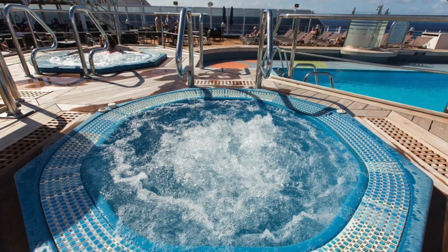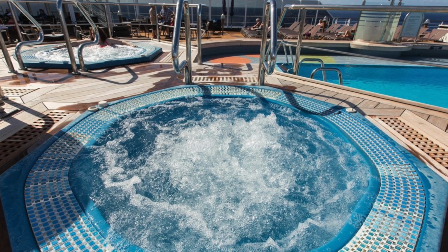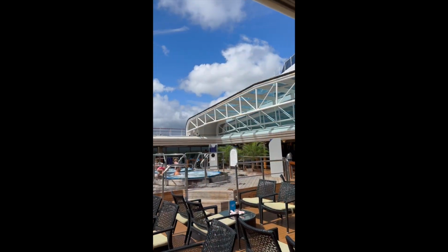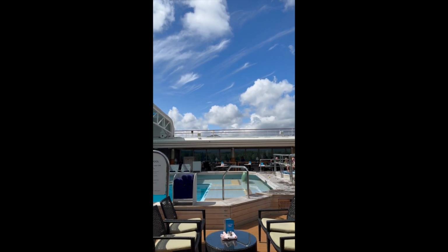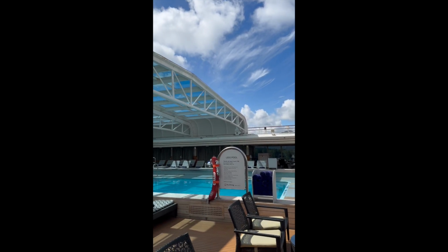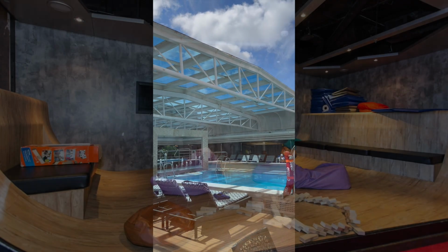If you're seeking more resort-style features, like a variety of pools, water slides, laser tag, and go-karts, then this is not the cruise line for you because these features aren't offered on any of Holland America's ships.